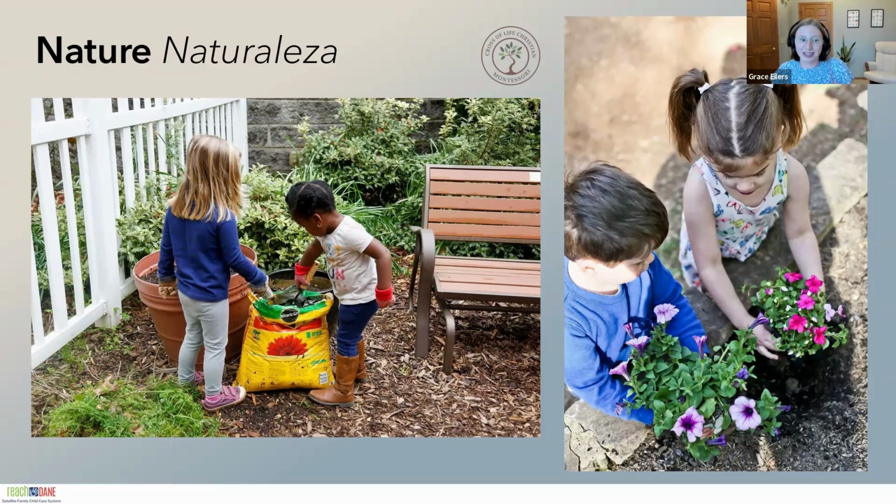And I know that this group knows that because many of you talked about incorporating nature in your responses to the prompts that we gave to you today. Anything you want to add about that, Lindsay?